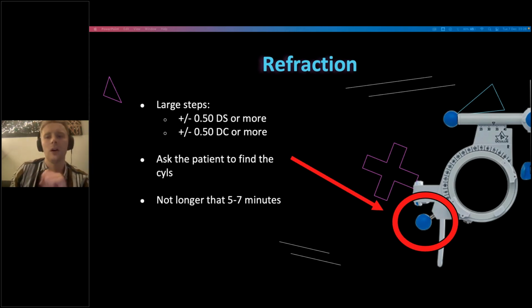This lets you know how reliable or accurate that refraction is likely to be if they keep finding the same endpoint. And we want to use larger steps as well, depending on the vision. You know, plus or minus 0.50 sphere, plus or minus 0.50 cyl. And obviously, if their vision is good, then you're going to want to use slightly smaller steps, or if it's more difficult, bigger steps.